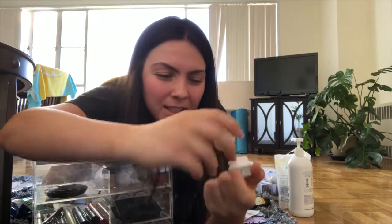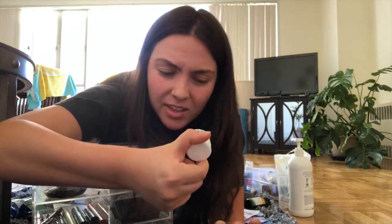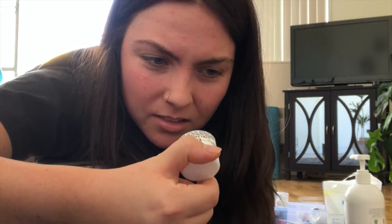Okay, I have this sample that is completely empty. Like literally there's not a single drop of product in here. Why do I still have this? So that's why we're doing this.